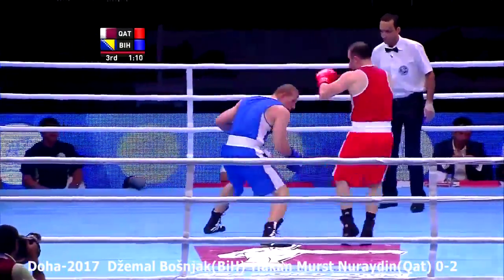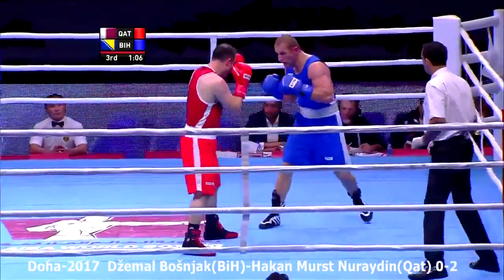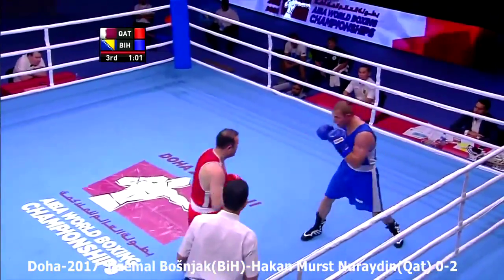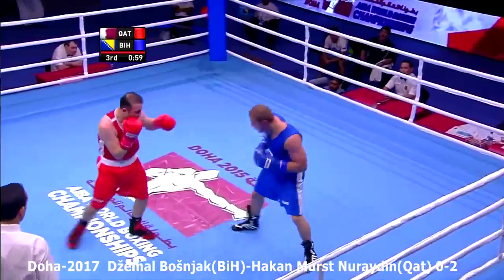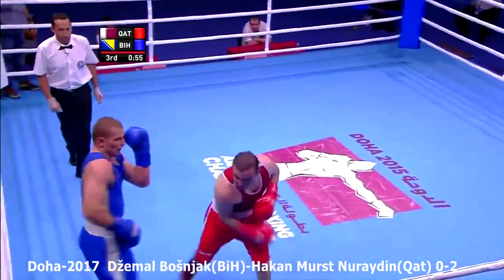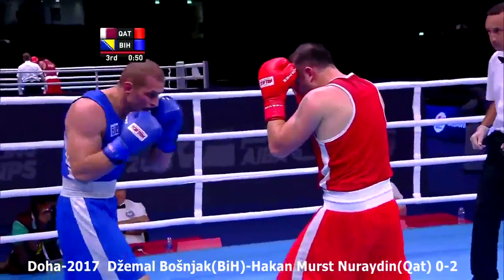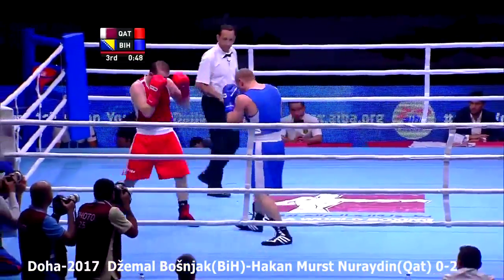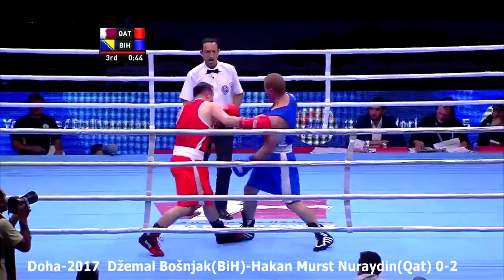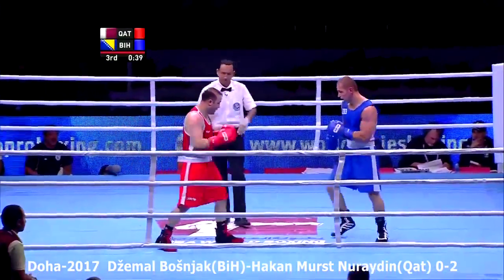This is better for him, Bošnjak. He's getting his shots off again and throwing some good body shots. Yeah, he's thrown a deal of right hooks in this round as well, both body and head. Yeah, I think it's given him a little bit of a scare that he lost the last round, and he knows now that he has to put his foot on the gas a little bit if he wants to get the win. Yeah, after that big right hand at the start of the round from Murst, it's been more and more of Bošnjak as they've gone on.